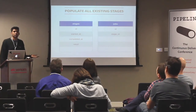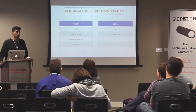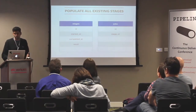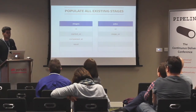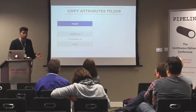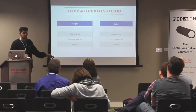Next, now that we had this table in production, we had to make sure that we associated every stage with multiple jobs, because eventually every stage would spawn into jobs and it would run on these jobs. So what we did here is that we associated every stage with a job. Now, once we knew that every stage had a job, we could copy any existing attributes over from the stage to the jobs.